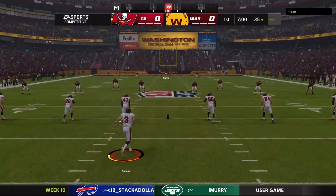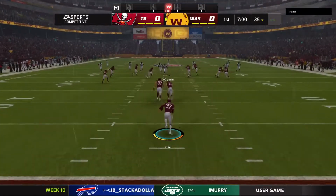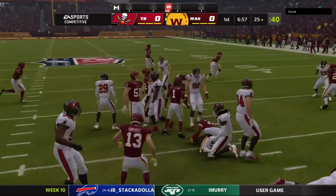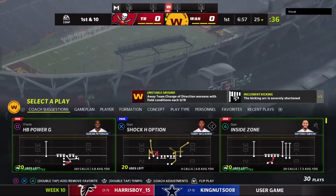The shadow's starting to get a bit longer. Week 10 of the NFL season is here, and we're underway on EA Sports. Taking it about the 1. And the tackle going to be made right there at the 25-yard line. At their own 25-yard line.